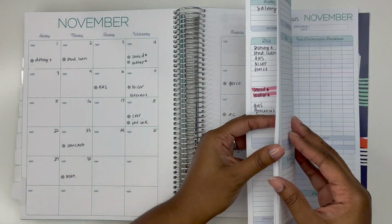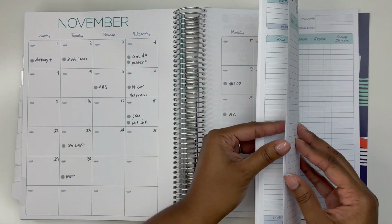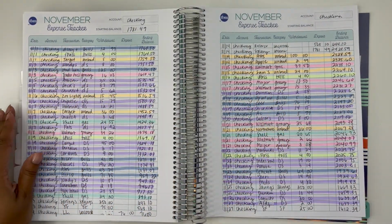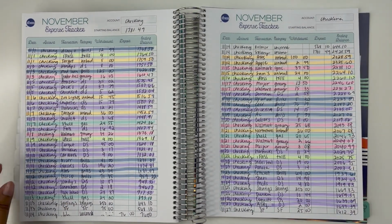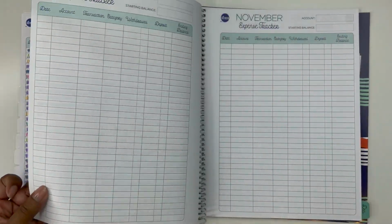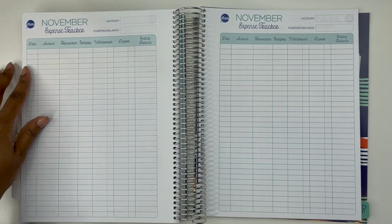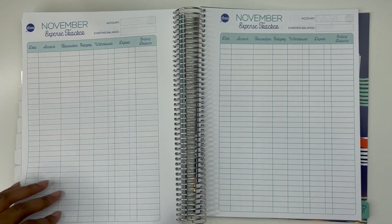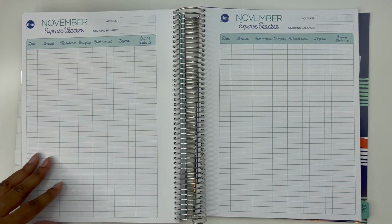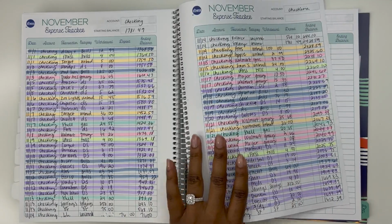So let's go ahead. I do want to show you guys a little peek at my transaction, or my expense tracker. And this is actually from November 1st all the way to the 27th. I haven't gone over to the next page yet. I will probably have a few more expenses to track because my car note payment, although it's due on the 27th of each month, has not pulled out of the account yet, but that's fine.